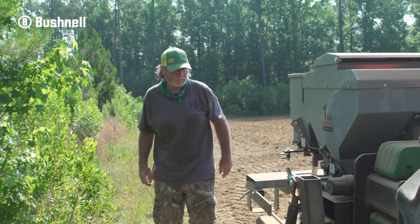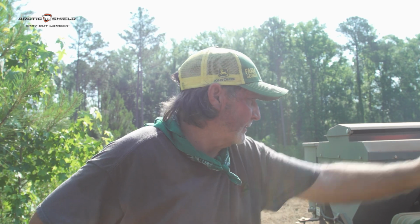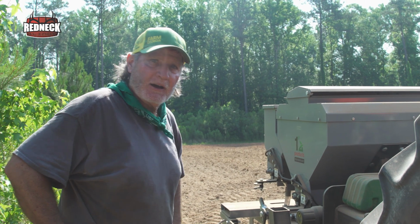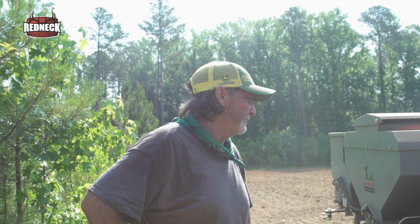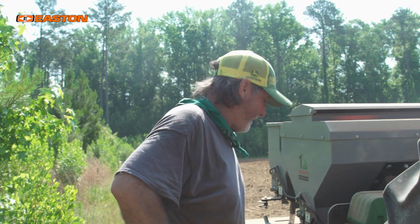What you got going on over here? Man, trying to get these soybeans in this field. Got about 10 acres of this Roundup Ready beans we're putting in this field. And got that First Products drill running, and doing a good job so far. So it makes life easy when everything's going right. Well, I brought you some more seed so you ain't got to quit working. Good, good. I don't want to stop, man.